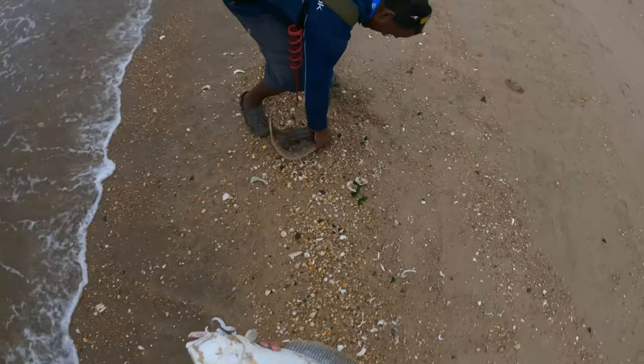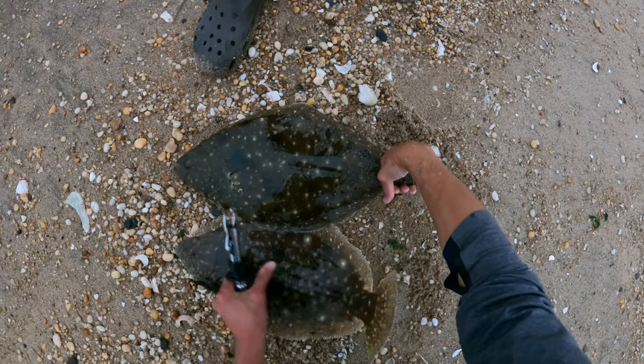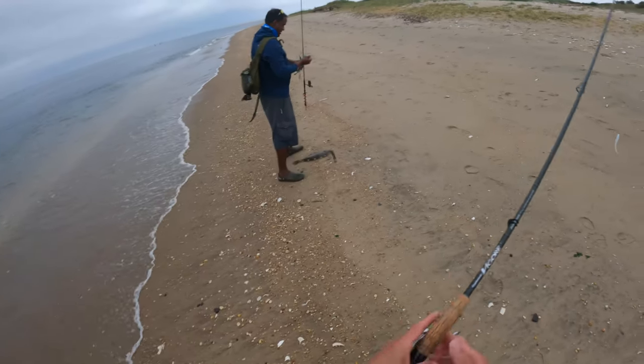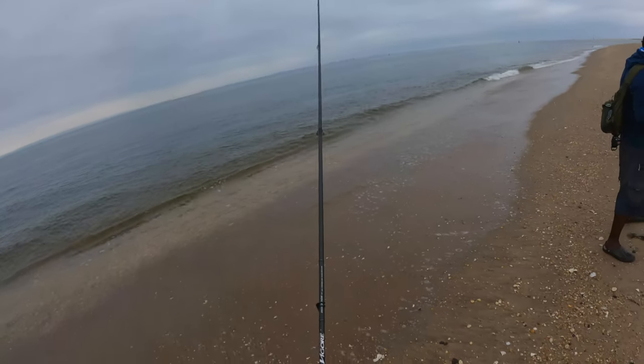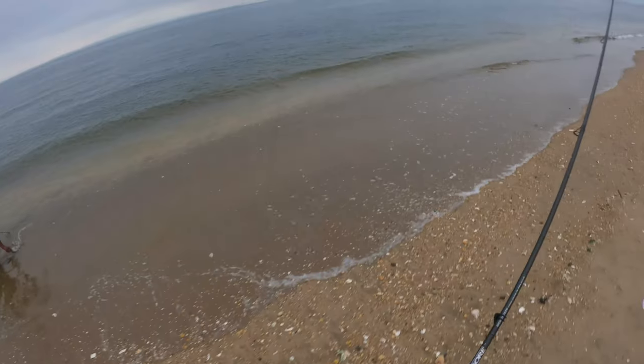Look at this. We're like the same length. The tail had enough meat for like a fillet. Here we go again.